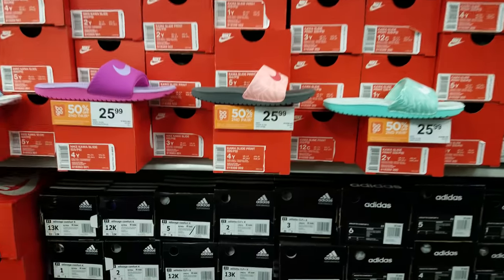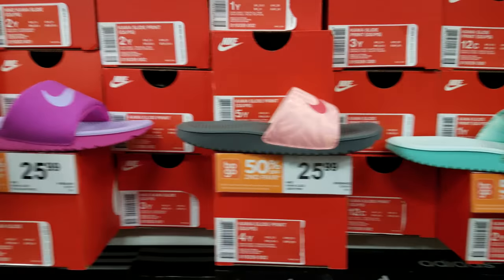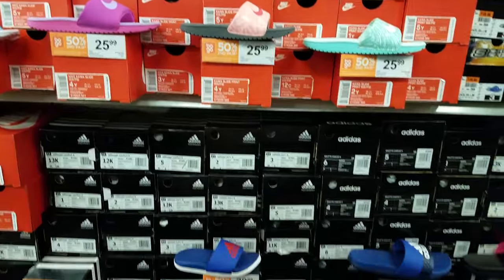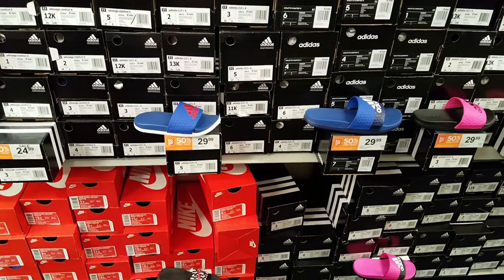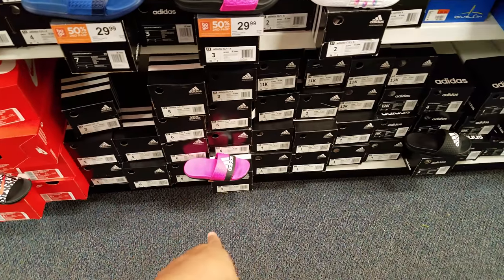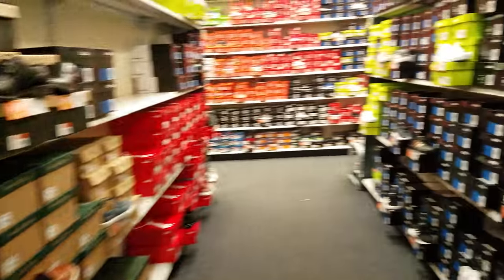We have some Nike slides, $25. Again, buy one, get one half off. Different patterns here. We got Adidas ones too. They're going to be 30. Here's a hot pink Adidas slide. And then there's a black and pink one. And I think that is it, you guys. That is it for this store here.